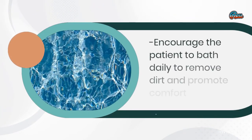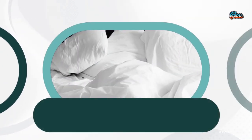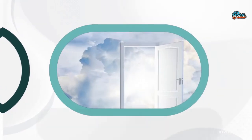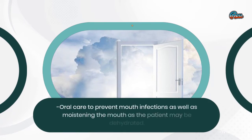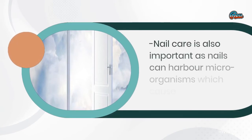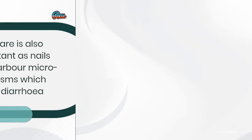Encourage the patient to bath daily to remove dirt and promote comfort. Prevent skin breakdown by ensuring that it remains dry all the time, especially the buttocks, and wash the perineum if possible after each stool and apply protective ointment if available. Linen should be changed and decontaminated regularly. Oral care to prevent mouth infections as well as moistening the mouth as the patient may be dehydrated. Nail care is also important as nails can harbor microorganisms which cause diarrhea.